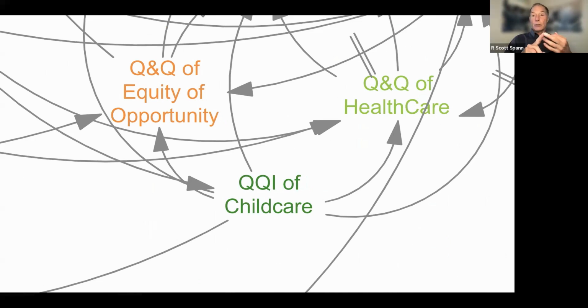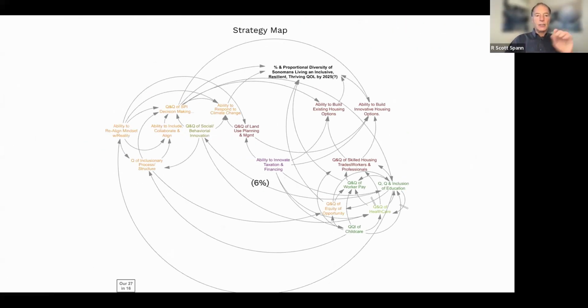If there's good childcare, especially in those early developmental years, education goes better and healthcare goes better for those children, so they don't end up in social services. They don't end up, because they can't get employment, in the prison systems or in welfare systems. They end up smarter. They get along better in society. There's a whole set of things that happen when the quality, the quantity, and the inclusion of the child care is done well. So that's that strategy map.